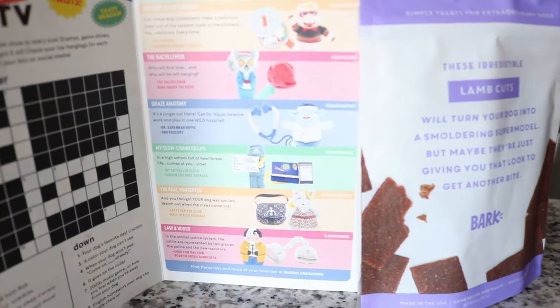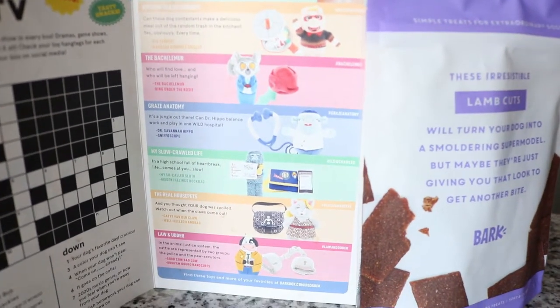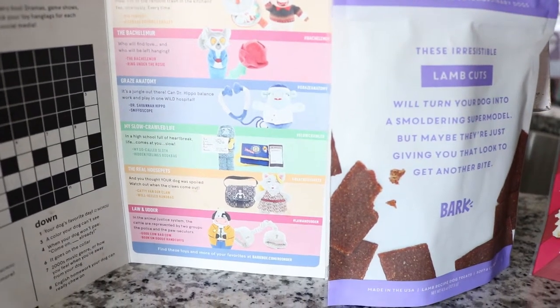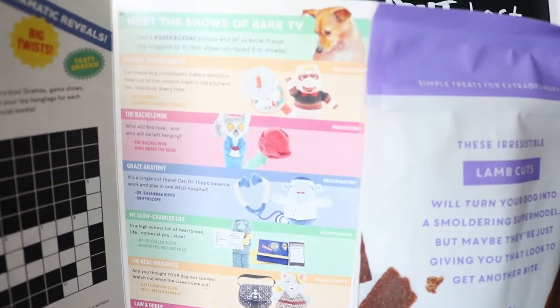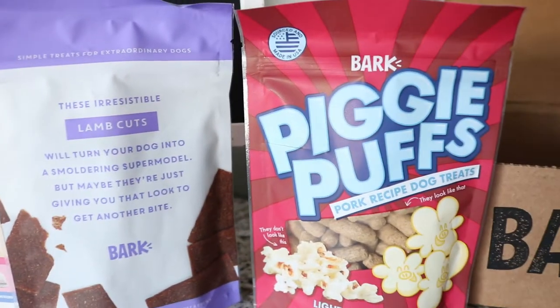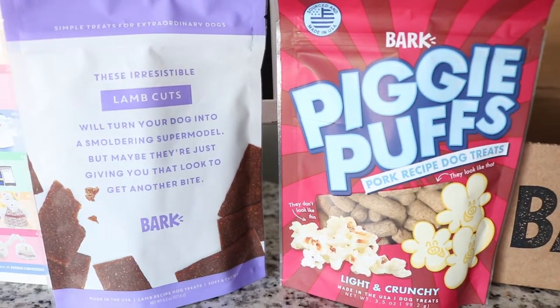We got the kitchen trash cook-off theme. We could have got The Bachelor, Grey's Anatomy, My Slow Crawled Life, The Real House Pets, and Law and Order. So, we could have got those, but since they're smaller pups, they get the smaller toys. But here's a close-up of their treats.